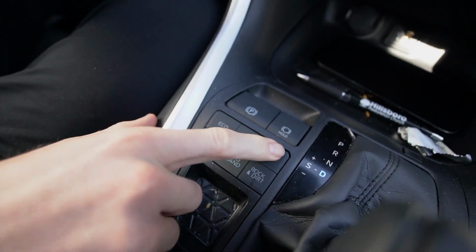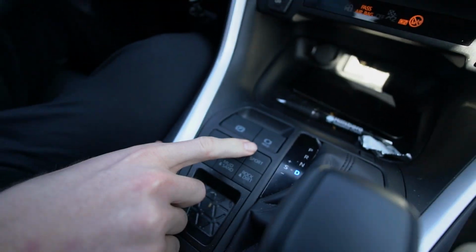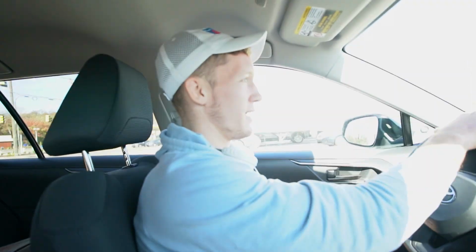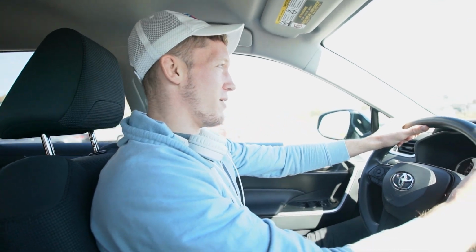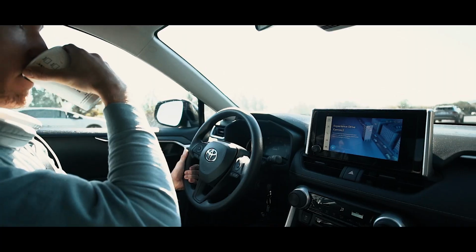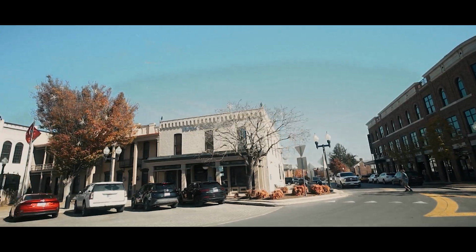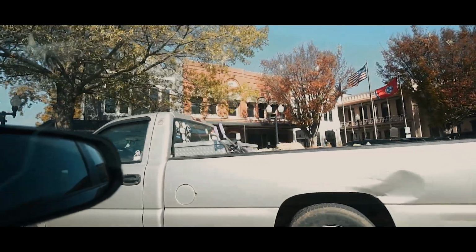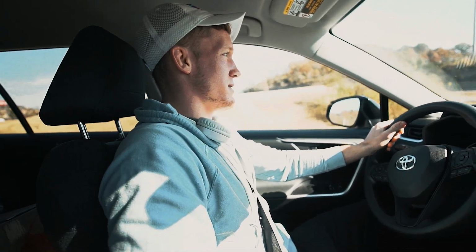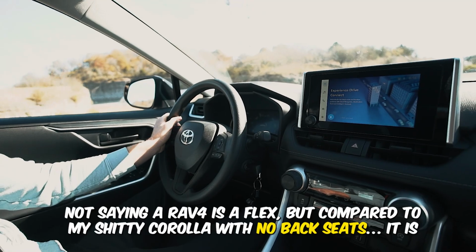Alright, this is our first time testing out sport mode. So I got sport mode on right now. I used to drive a Toyota Corolla back in the day. So let's feel this baby out. Woo! Here we go, baby. That's a lot better. That's a lot better than what I'm used to.